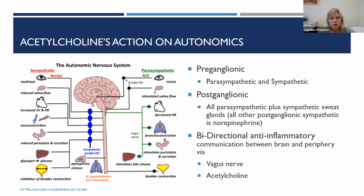So those are the preganglionic parts of the autonomic nervous system, in the spinal cord, basically, and brainstem. And then the postganglionic neurons, the acetylcholine's action is all along the parasympathetic side and also the sweat from the sympathetic. And so you can see here, ACH is acetylcholine. Acetylcholine is very, very impactful for the parasympathetic nervous system, all these things.